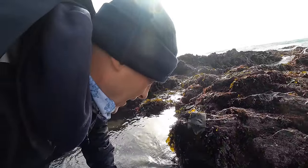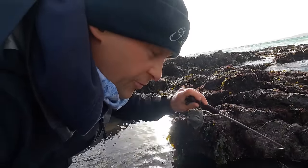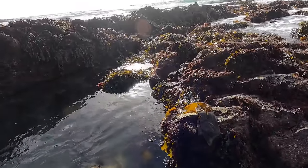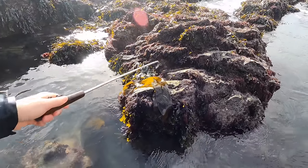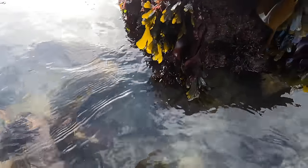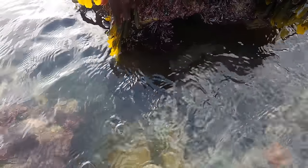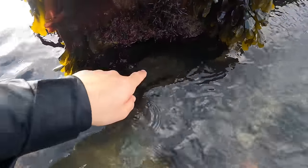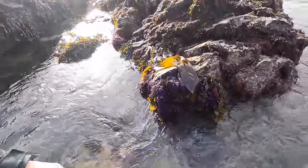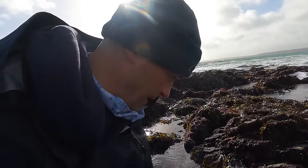I don't quite know how hard it's going to be to get out of there. First thing I'm going to do is go around the back of the rock to make sure it can't escape out the back, which might have a hole in it that might be 4 foot deep. There, look, there's the antenna. Can't see for seaweed. There it is. Tell you what I'm going to do. I'm going to end up either getting soaking wet or this camera's going to get soaking wet. So I'm going to set you up on a tripod over there and I'm going to try and get this lobster out.